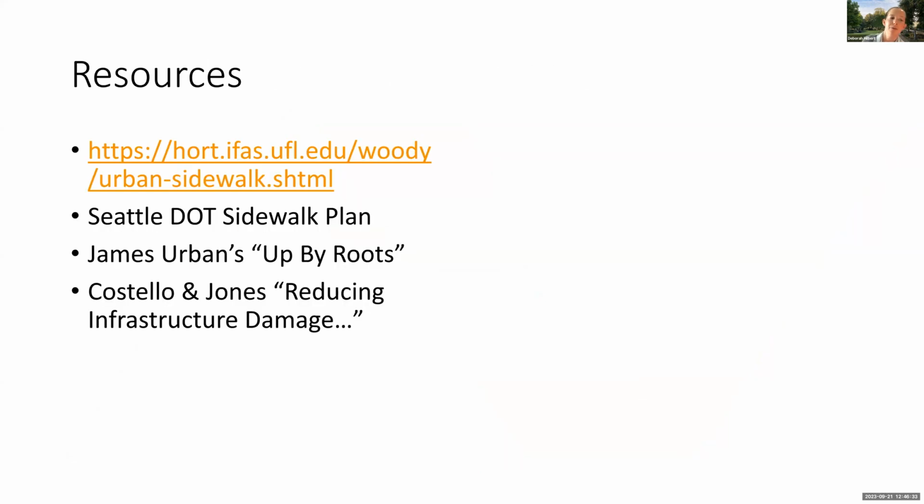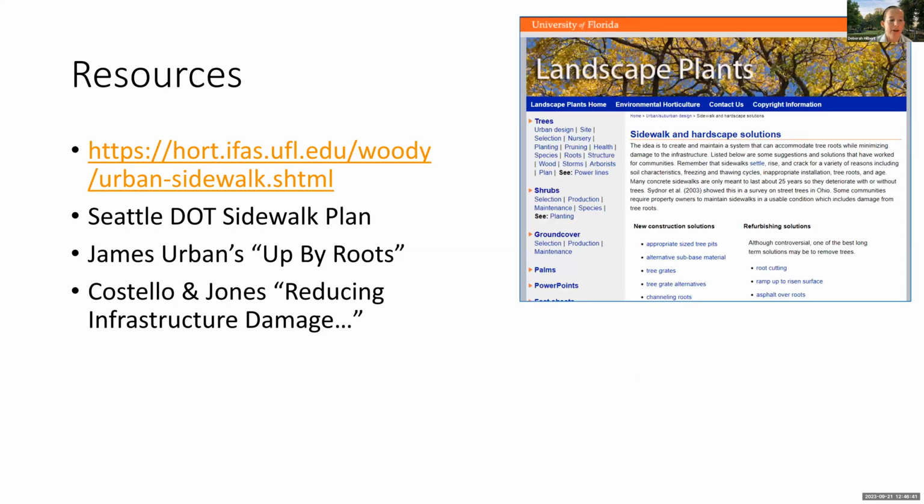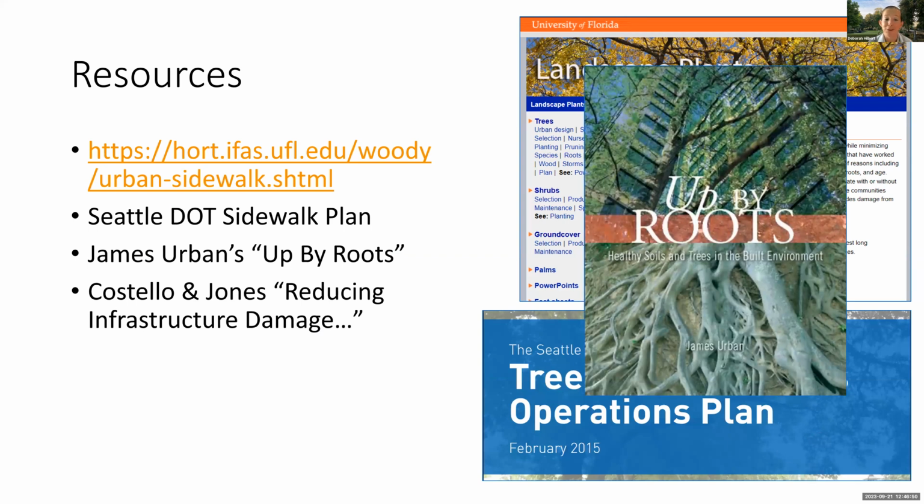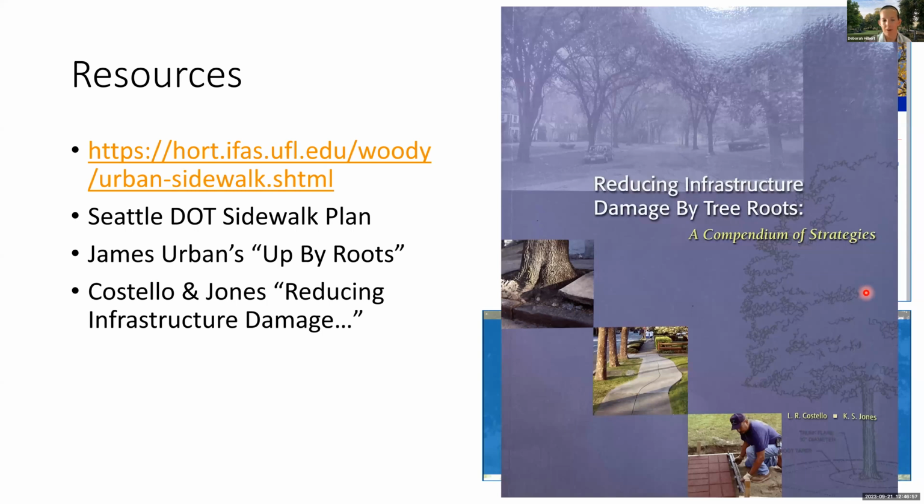Okay, so some resources for those of you who are arborists or extension agents and want to delve more into this topic beyond just the EDIS article. Here are some resources. The Seattle Transportation Trees and Sidewalks Plan is really good. Up by Roots, if you really want to nerd out, is a really great book. And then this is a classic. This is a really small compendium of the strategies that I went over towards the end of this presentation, but they give you more examples.